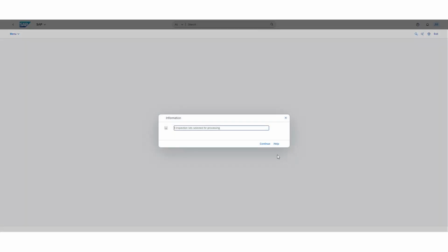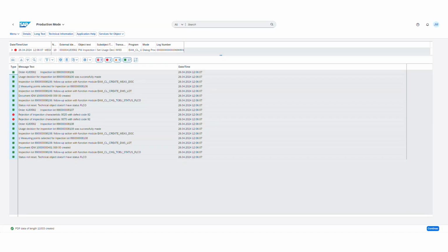You see it here, 3 inspection lots from the maintenance order are selected and the follow-up actions are getting processed. The first and the third one are, so to say, accepted, and you see also a list of the follow-up actions, for example, creating measuring documents. The second inspection lot is rejected because the rejection weight is too heavy, so to say. That means we have to reject the inspection lot for choosing different follow-up actions.